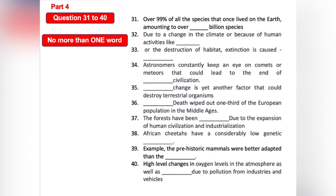Climate change. Climate change is yet another factor that could destroy terrestrial organisms. During the end of the last ice age, most of the megafauna were unable to adapt to the changing warm temperatures. They died due to a lack of food and hunting by early humans. Even modern civilization is stepping towards the threat of extinction due to global warming.